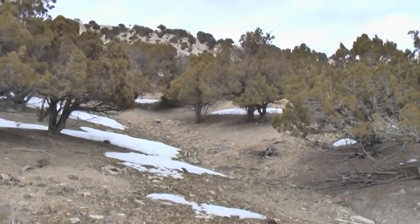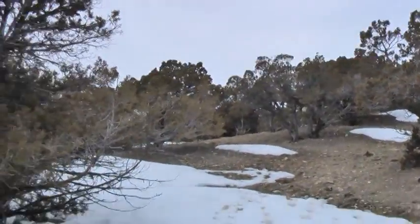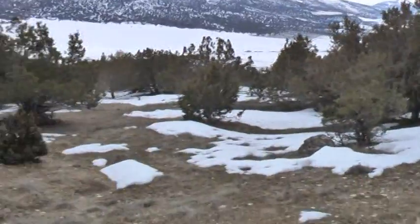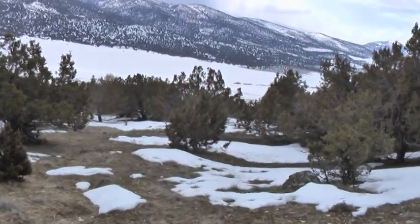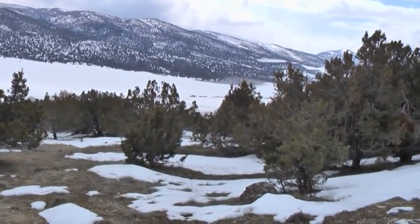Here, still on what I'm calling East View, this is now looking west. There's a little ridge over here, trees. It goes up gradually, and the decline here is pretty gradual, probably about a 7% grade there, or maybe a little more.